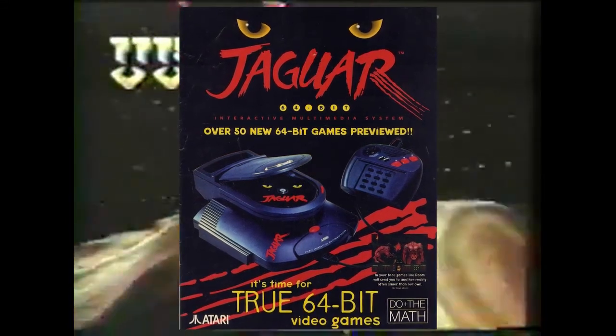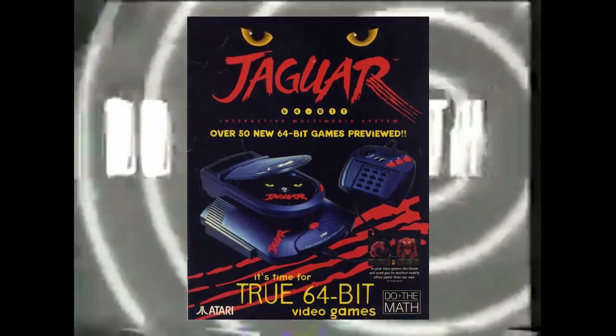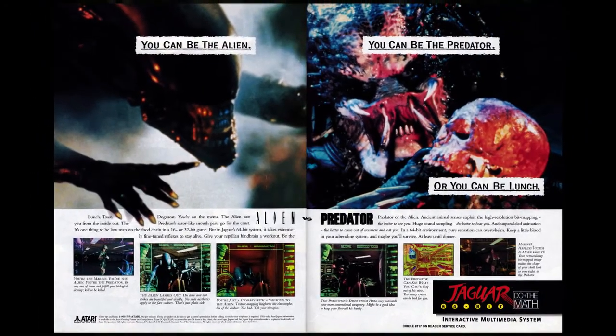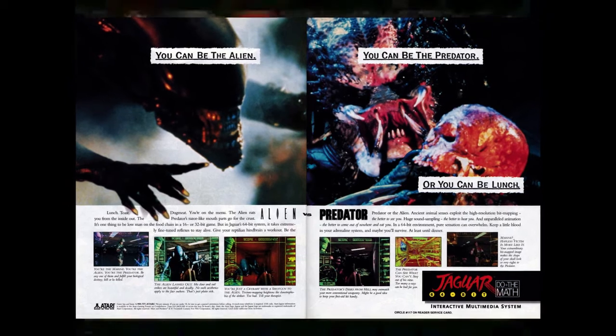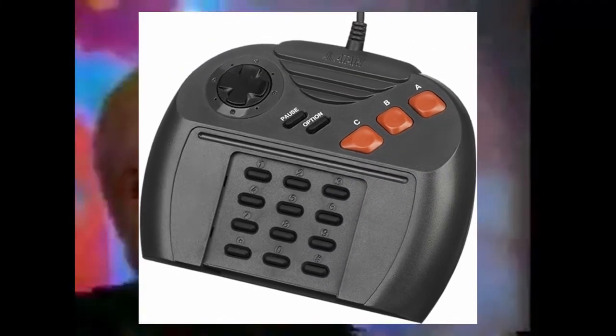Literally no major third parties apart from Ubisoft supported the system. There were no games from companies like Electronic Arts or Ocean. Activision did a couple of titles, but nothing major, and it was left purely down to Atari to try and push the system, which they couldn't do. The money wasn't there, the goodwill wasn't there, and ultimately the company wasn't there.